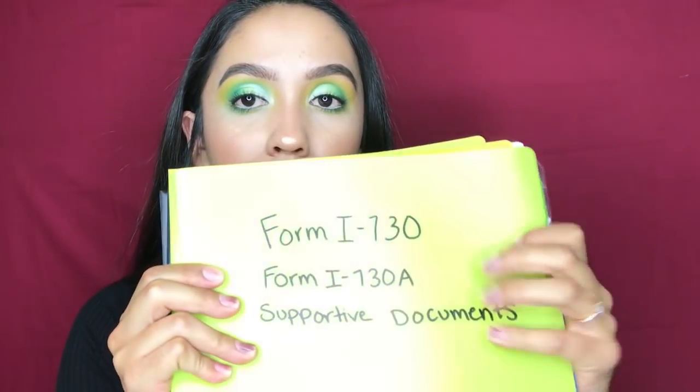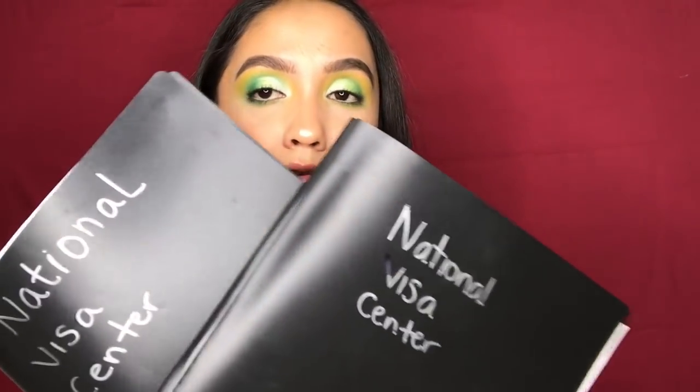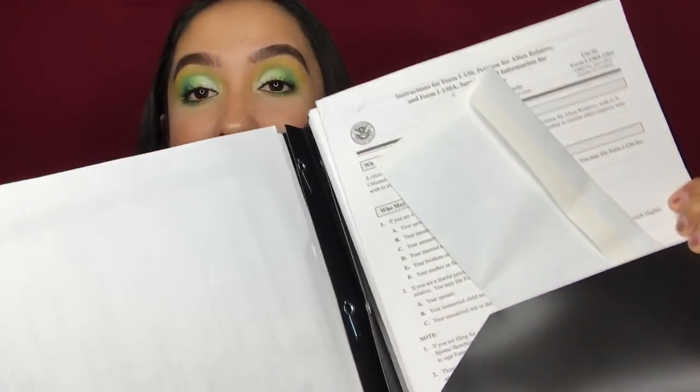Alright, so I have a few folders where I have been collecting my things. This folder I've had since I submitted my first paperwork, the form I-130 and the I-130A, and the supportive documents. And these two black folders I had along the way for copies. These say National Visa Center. This is for the next step, a step that we're actually at right now. But in here, I have a lot of things, and a lot of these are just copies.